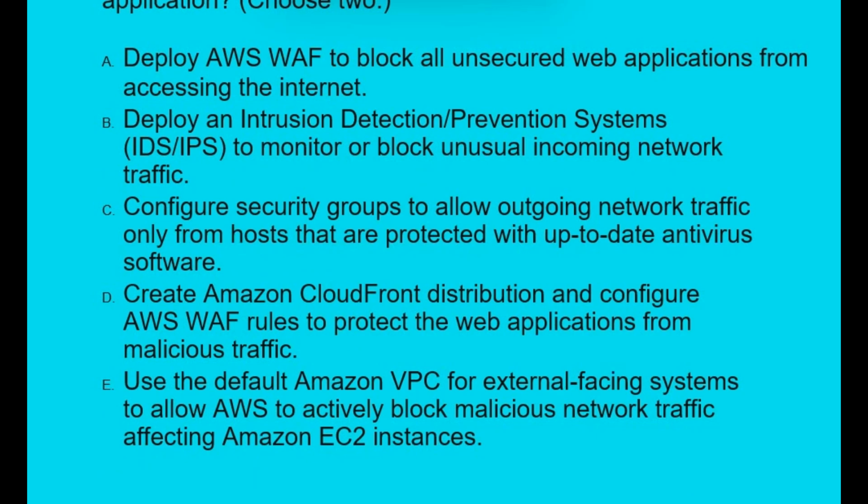Option D. Create Amazon CloudFront distribution and configure AWS WAF rules to protect the web applications from the malicious traffic. Option E. Use the default Amazon VPC for external facing systems to allow AWS to actively block malicious network traffic affecting Amazon EC2 instances. Correct answer is option A and option B.